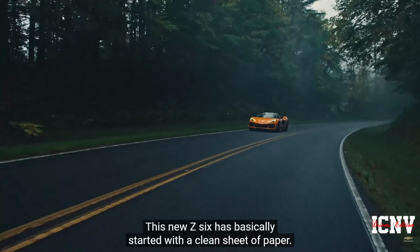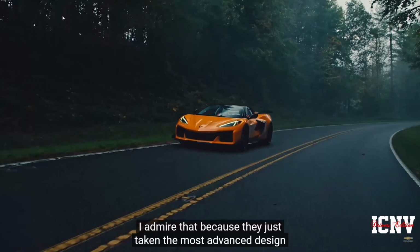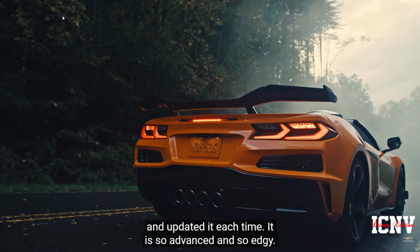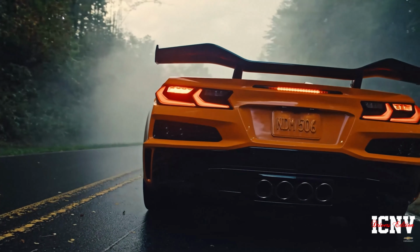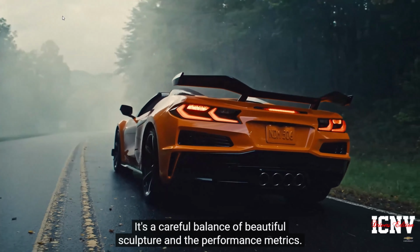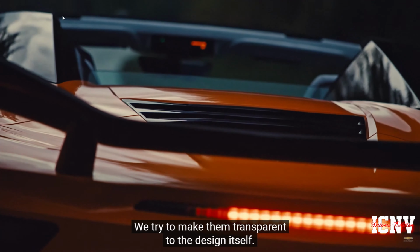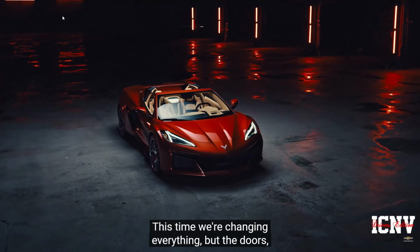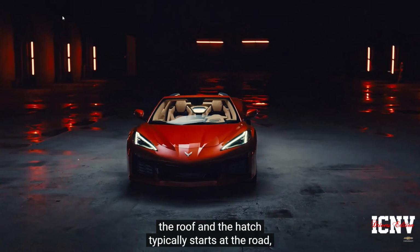This new Z06 has basically started with a clean sheet of paper. I admire that because they've just taken the most advanced design and updated it each time. It is so advanced and so edgy and beautiful. It's a careful balance of beautiful sculpture and performance metrics. We try to make them transparent to the design itself. This time, we're changing everything but the doors, the roof, and the hatch.